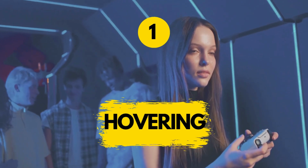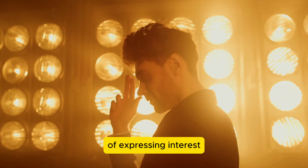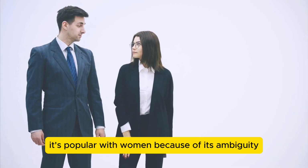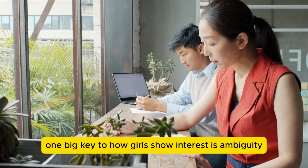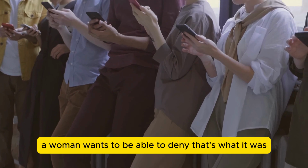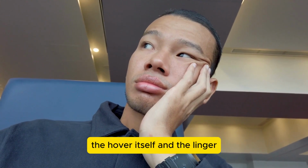1. Hovering. Hovering is a classic way women have of expressing interest. It's popular with women because of its ambiguity. One big key to how girls show interest is ambiguity. A woman wants to be able to deny that's what it was if anyone catches her. There are 2 variations on the hover itself and the linger.